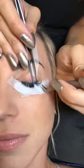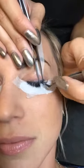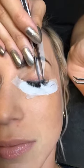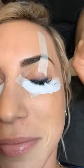So we have a super lightweight fan, and it's just going to shed out with her natural lash. So we'll just fill her up with tons of these, and they're going to be so fluffy and beautiful. I'm honestly going to be jealous, and so are all of you.